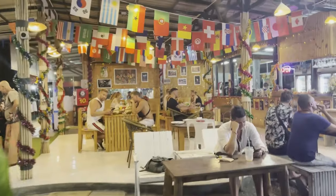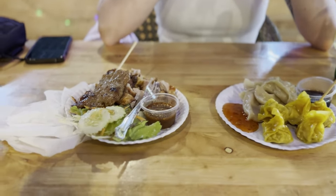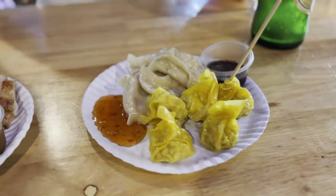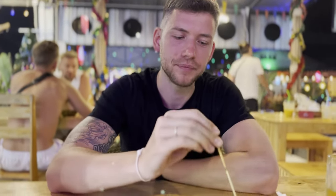Okay, so last night in Ko Pha Ngan, we are in Mama's Market, which we found along the way when we were looking for a different restaurant. Now we have here some grilled chicken and a pork skewer, and then some dumplings, vegetables and chicken. What is it, a pork? Chicken?